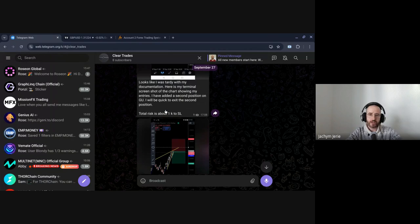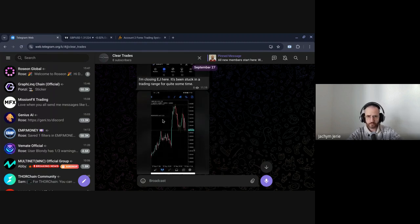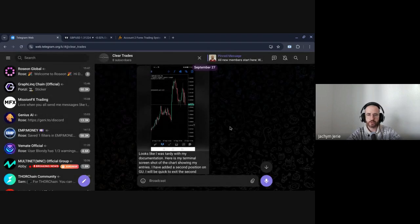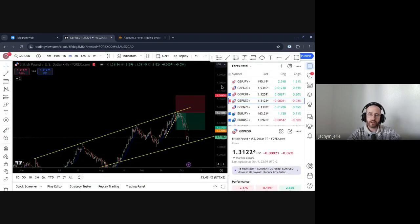And you can come in here. I've shared the setup for GU as it was setting up, so people who were in the Telegram channel and wanted to follow it could have entered it as well. Anyways, here's my entry. I had 2 entries on this. You can see I got in really much at the top, and here as well, I got in really nicely. It's on the M5. I like to find my entries on the 5-minute chart. And here's the setup and how it looked. So let's go over how I've identified this setup, and then I will go over the strategy and how you could do the same thing.